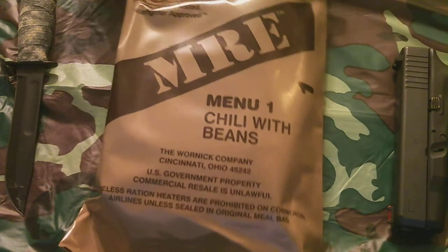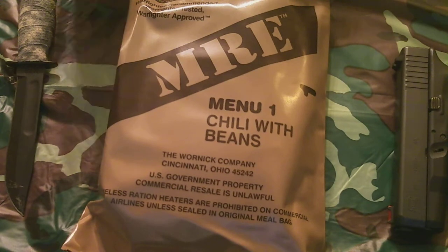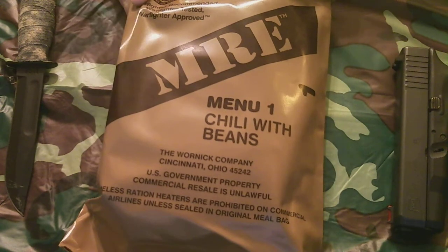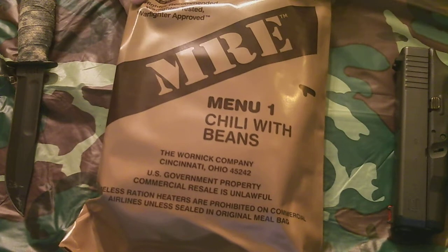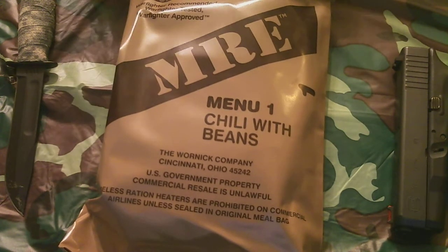So going on to this, MREs date back a long time. I'm not really going to go into the history of it, it's not that relevant. It is relevant that these are currently used by our U.S. military, all branches, and they're deployed everywhere. They're deployed in other countries to give aid. They're deployed here to give aid. Everywhere. I eat them regularly.